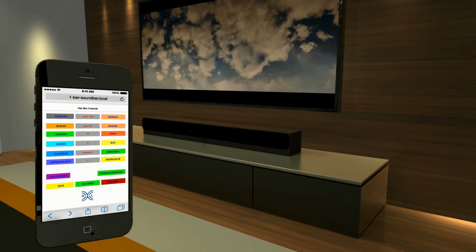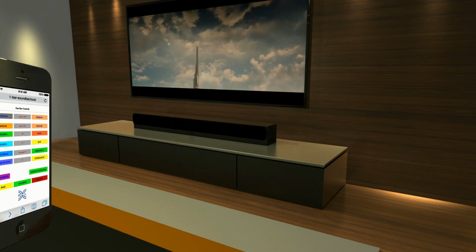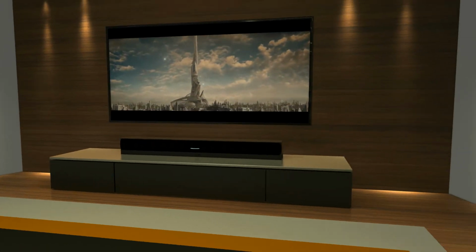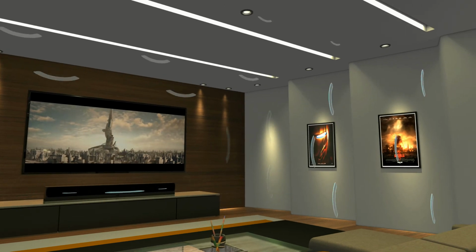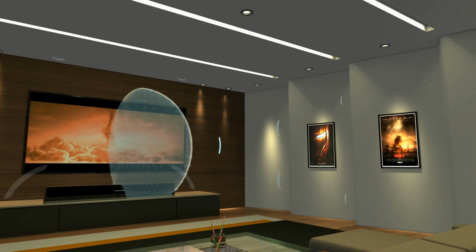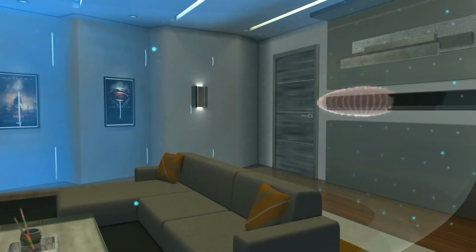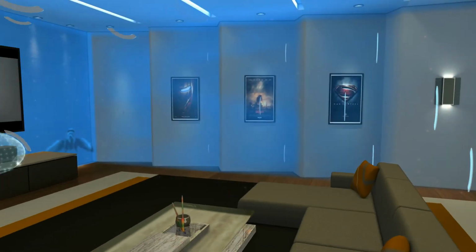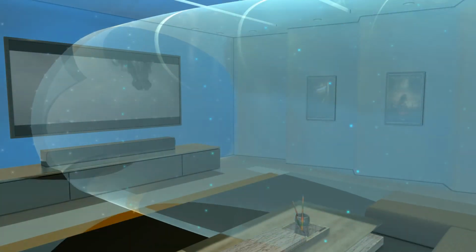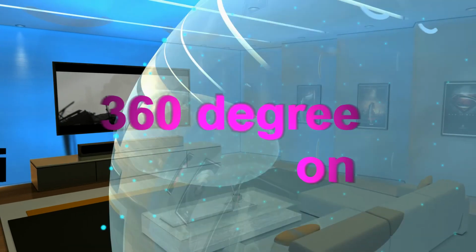Having seen the workings of One Bar, let us go one more step. Let us have 2 One Bars in the living room, one in the front, close to the TV, and the other on the back wall. The front One Bar generates its right and left ear wavefronts, shown in this animation as blue and pink. The back One Bar also generates the right and left ear wavefronts. If these wavefronts are synchronized to each other, so that they cross each other in the middle of the living room, then correct conditions are set up for a full 360-degree immersive audio experience.